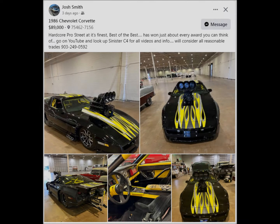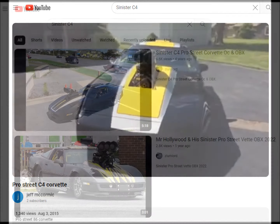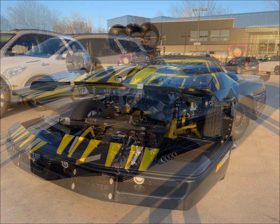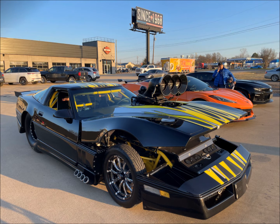I begin with the sinister C4, a 1986 Corvette, currently for sale for almost 90 grand. So this build began somewhere prior to 2015, and you can find that video and a couple of others from one and four years ago. Just look up Sinister C4 and you can find some really good, healthy information. Now, currently, a guy local to the Paris, Texas area owns this car.